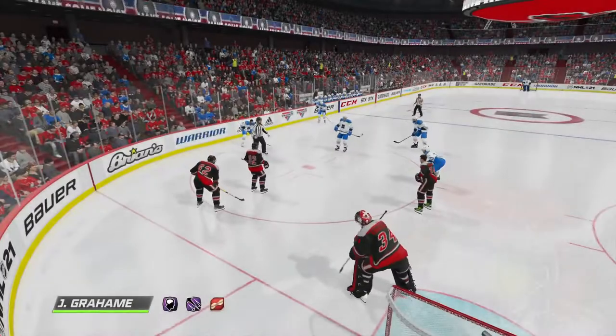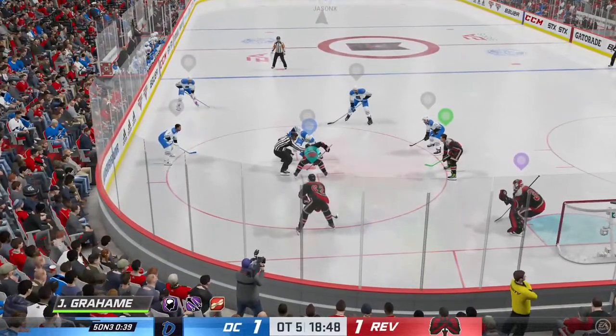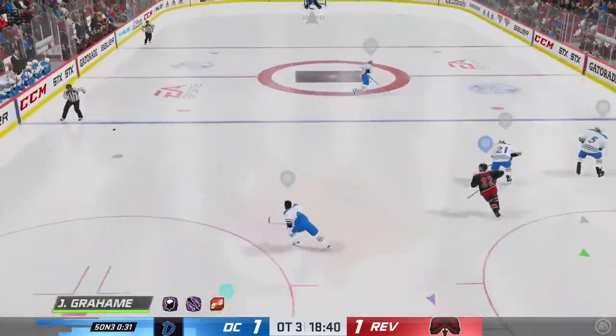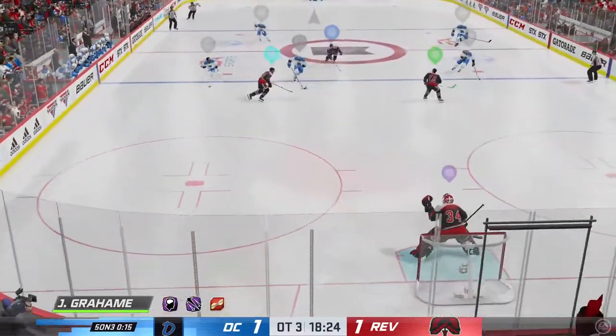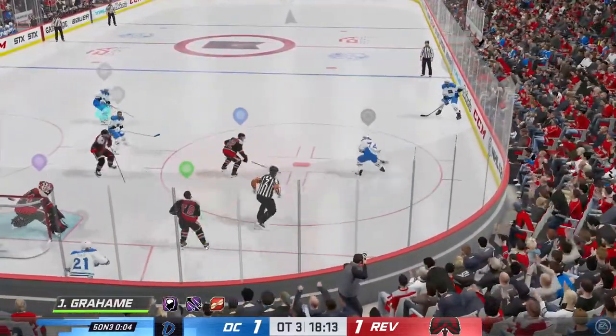A critical draw here. Toronto's won the faceoff. A chance to get it out of the defensive zone. And that's a big clear on that play. Yeah, coaches are always telling us about details. There's one of them. Get the puck out late in a game.